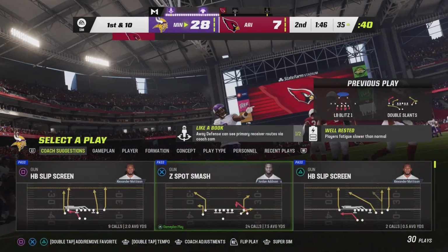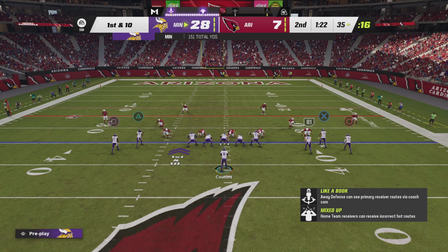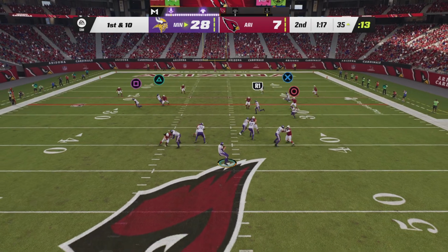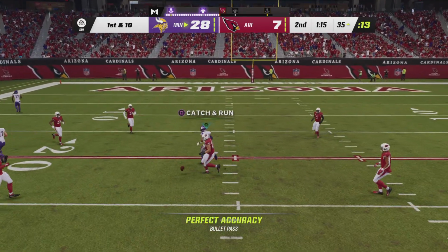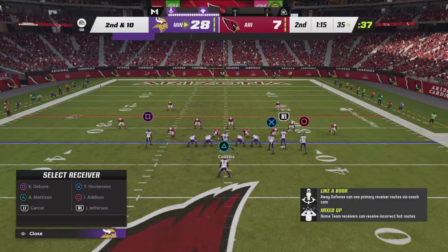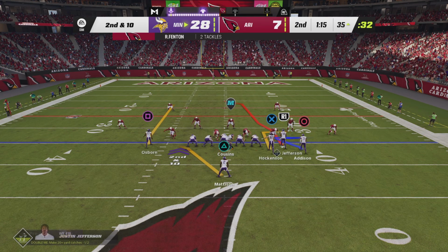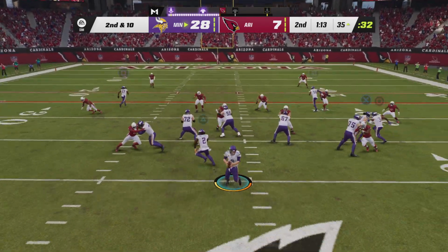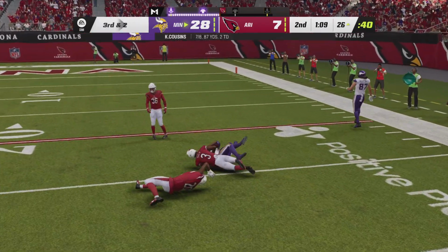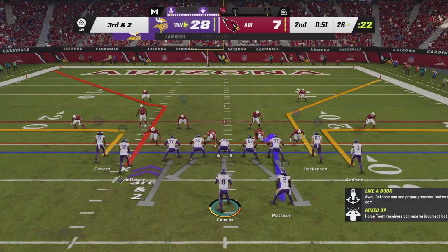The extra effort after the catch makes it good for a gain of 26 and also a 1st down. Cousins now. And that is knocked away in the middle of the field and incomplete. Here's 2nd and 10 now from the 35. Off the play fake, Cousins. And a quick throw here, that's complete. And he'll be marked down at about the 26-yard line.